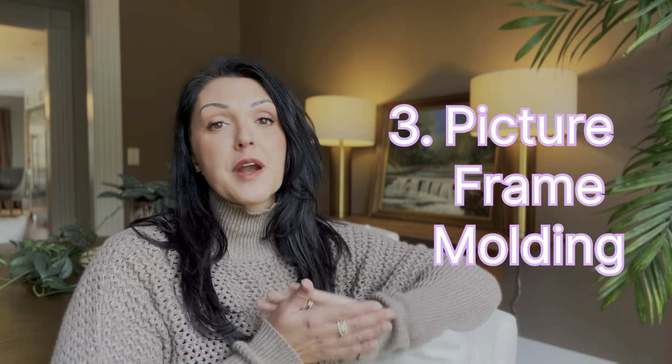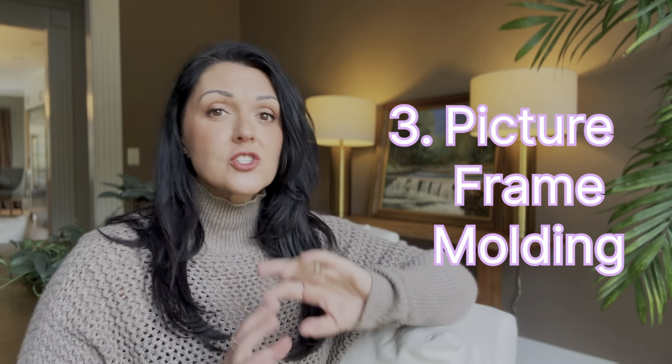The third trend you're going to see for 2025 is picture frame molding. It's so crazy. This used to be something that was considered old school or dated or too fussy or prim and proper, but it's totally making a comeback, and I actually really love it.